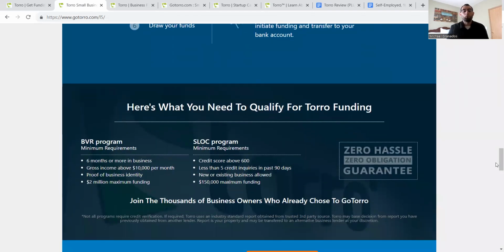Here's what you need to qualify for Torro funding. With the BVR program, the minimum requirements are 6 months or more in business and gross income above $10,000 per month. Now you're thinking, I'm above 6 months, or what if I have 3 or 4 months with less revenue, or maybe I don't meet the credit requirements that I'll get into soon? Stick with me. I'll go into that in a second in a different tab. You also need proof of business identity, with 2 million in maximum funding.